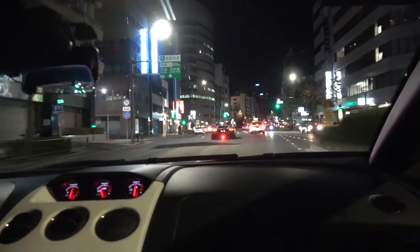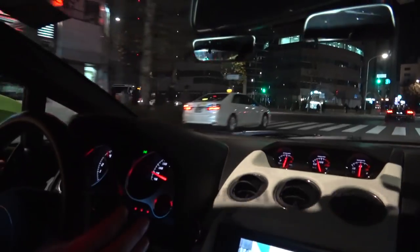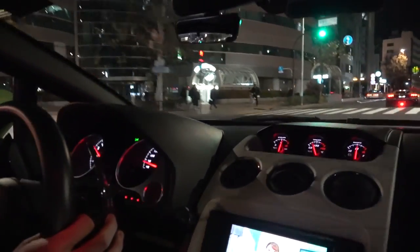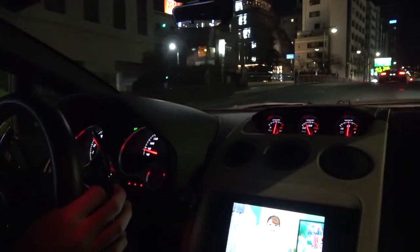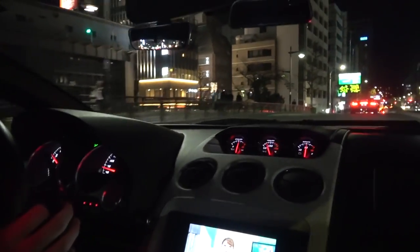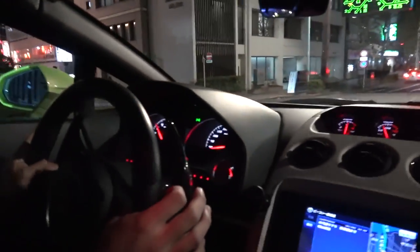We're just currently discussing the pros and cons of the Huracan versus the Gallardo. I'm probably mispronouncing it, but both of us have agreed that the Gallardo is much cooler and much more fun to drive than the Huracan. No offense to all the Huracan owners, but just not my cup of tea, man.